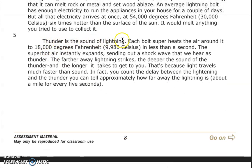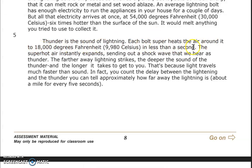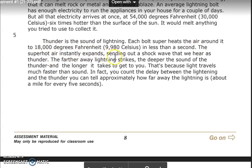Thunder is the sound of lightning. Each bolt superheats the air around it to 18,000 degrees Fahrenheit in less than a second. The superhot air instantly expands, sending out a shock wave that we hear as thunder.